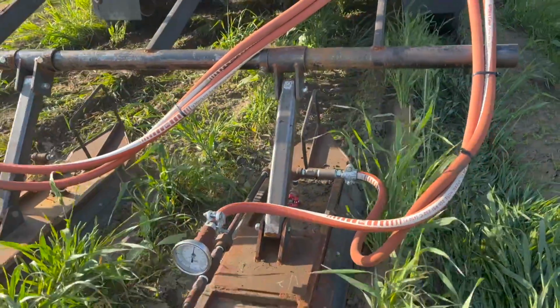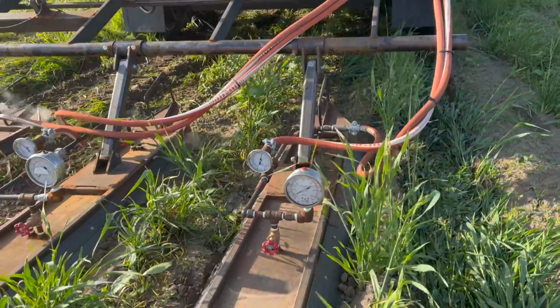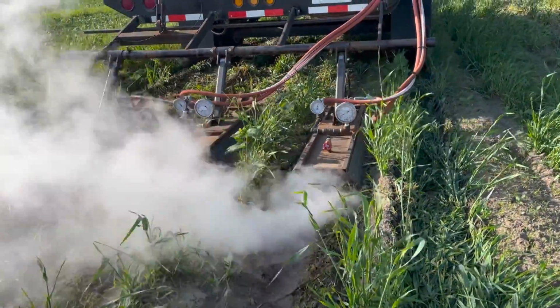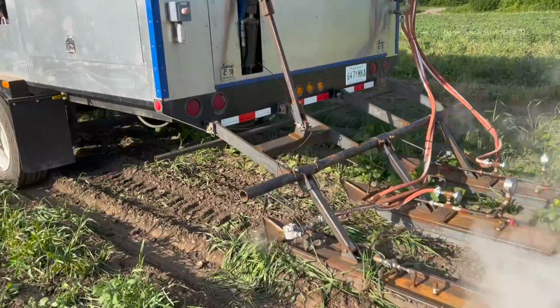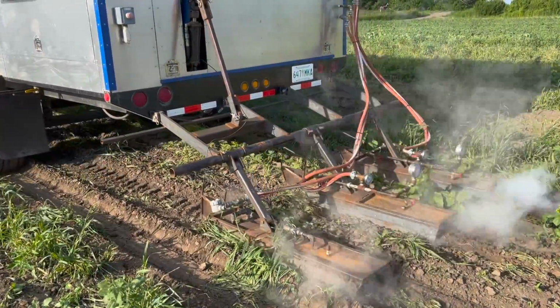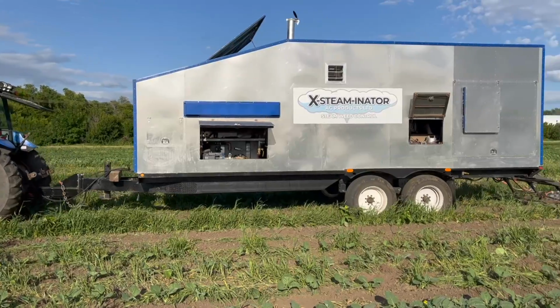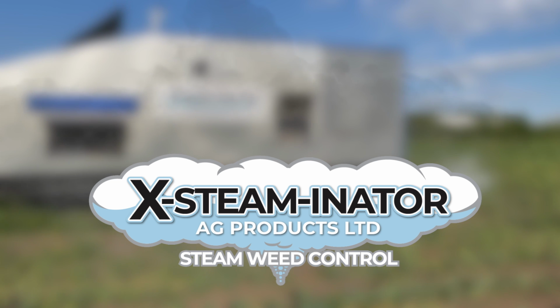Going from a great concept to a commercial product requires time and investment, but the X-Steam-inator is well on its way. Agriculture needs to reduce tillage and herbicide use with a safe, sustainable alternative. The X-Steam-inator promises to be a worldwide food production game changer.